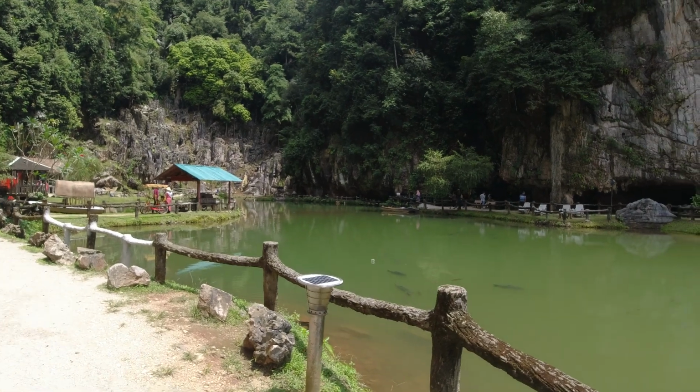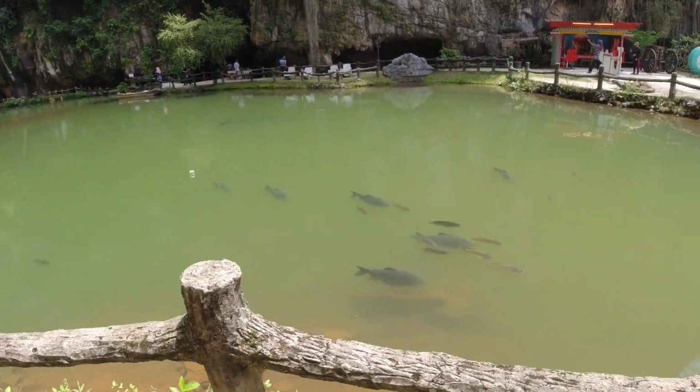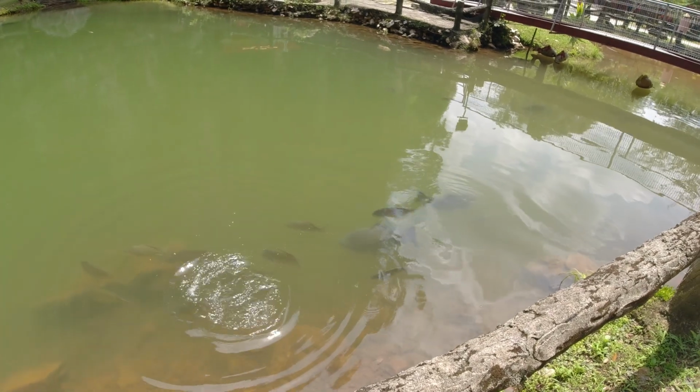Okay guys, so it was 1 ringgit for a pack of fish food. So I figured, why not? I'm a kid at heart. These fish seem kind of entertaining. So let's multitask here, not drop my camera in the water, and open this bag. Ooh, I think they know. Oh yeah, they're excited already.